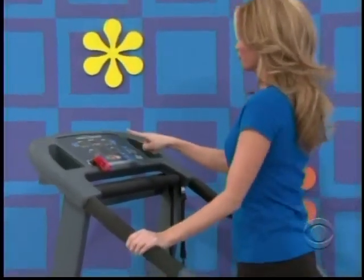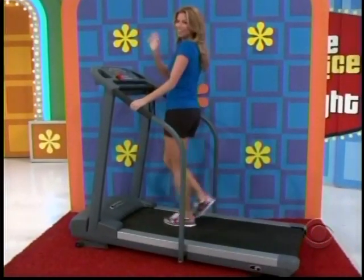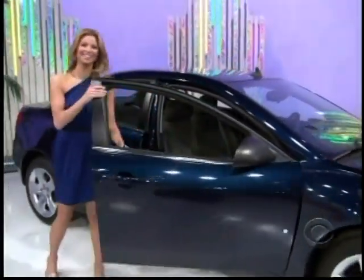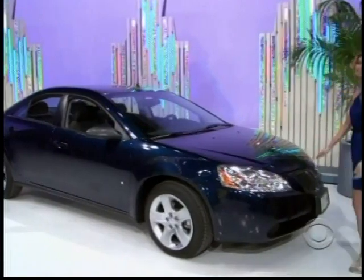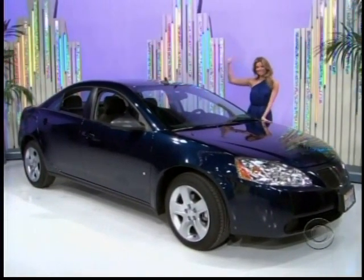Seven pre-programmed workouts with adjustable intensities, allowing for total workout flexibility. Treadmill. Liz, it's the Pontiac G6 sedan. It comes with standard equipment, the Pontiac G6. It's a prize worth $20,295. $20,000 new car. Thank you, Amber.